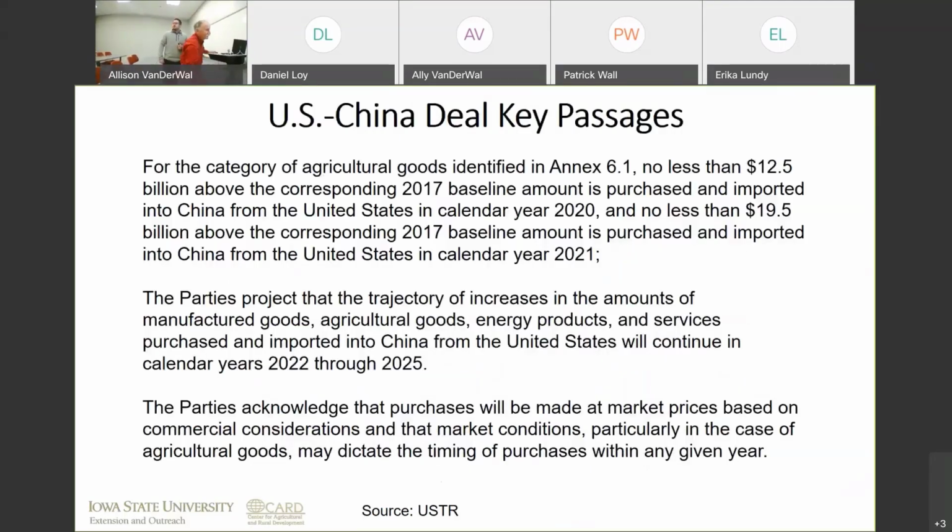Now, when you look at this 94-page document, there's a lot of details in this document, but I want you to focus on a few of the major details, because I think this is what's driving the phase one deal. First of all, it's really just a 2-year deal with the potential for more.